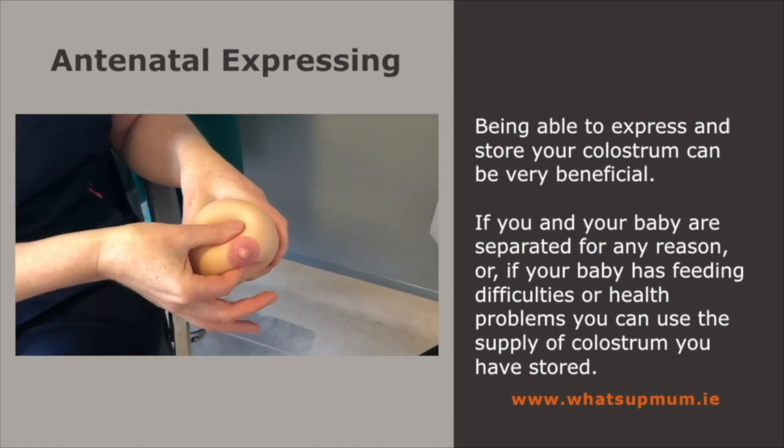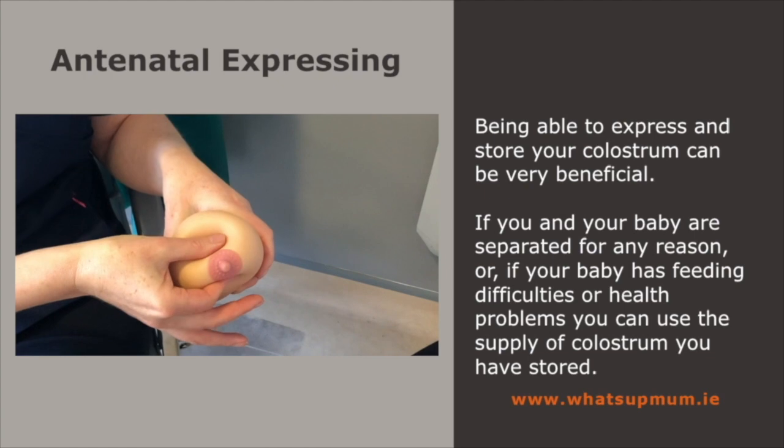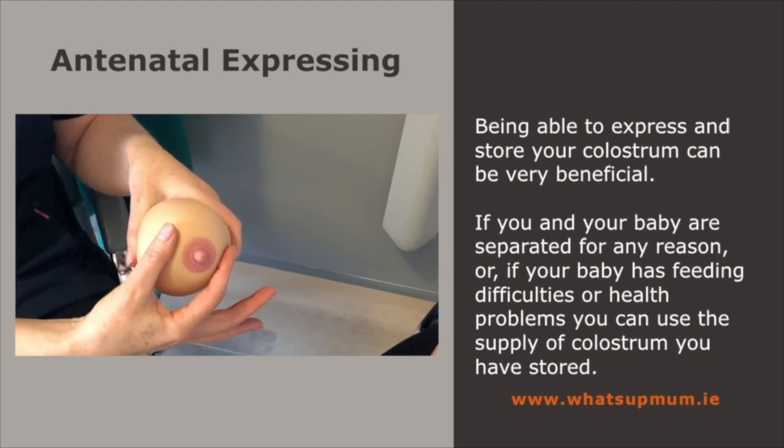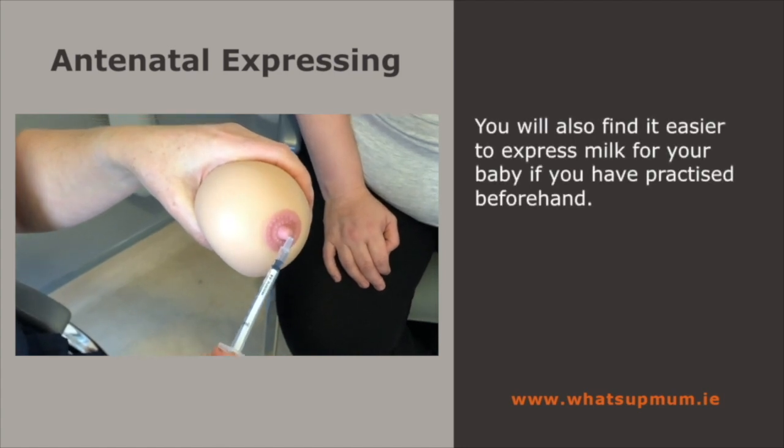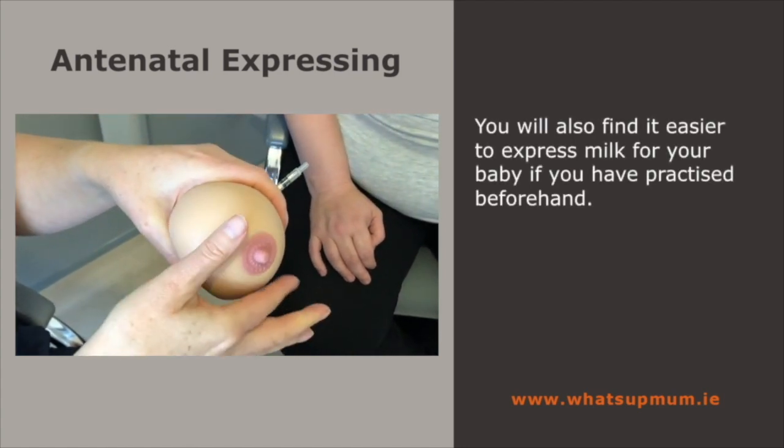If you and your baby are separated for any reason, or if your baby has difficulty feeding or any health problems, you can use a supply that you have stored. You will also find it easier to express milk for your baby if you've practiced beforehand.